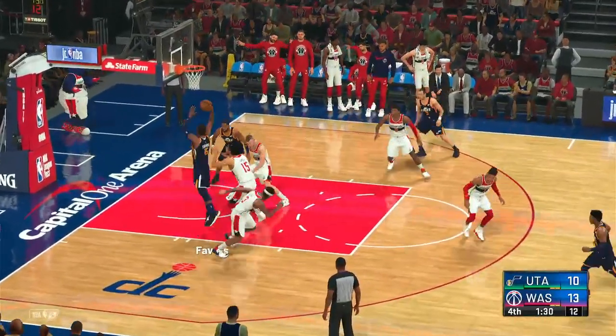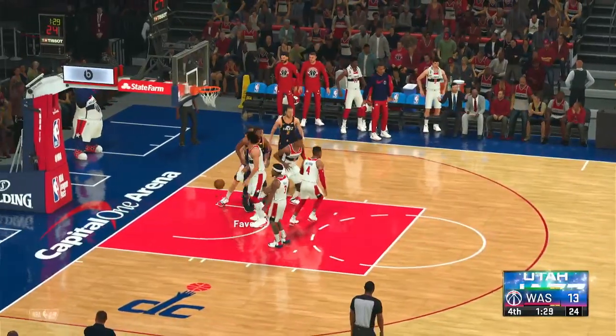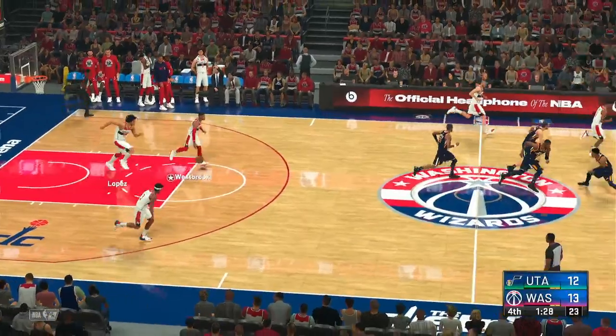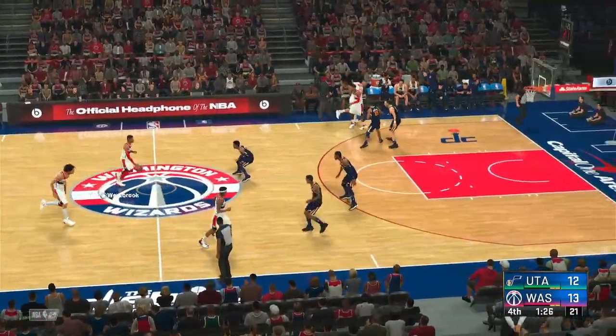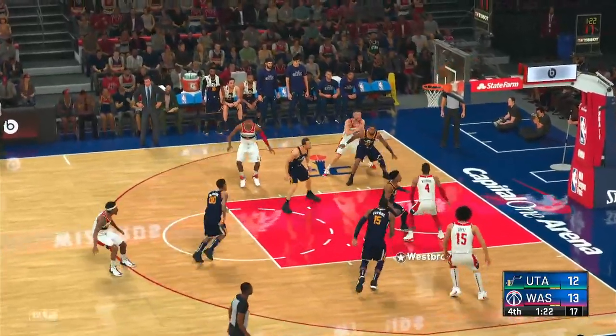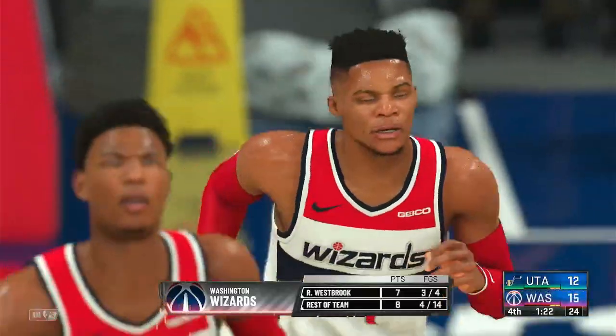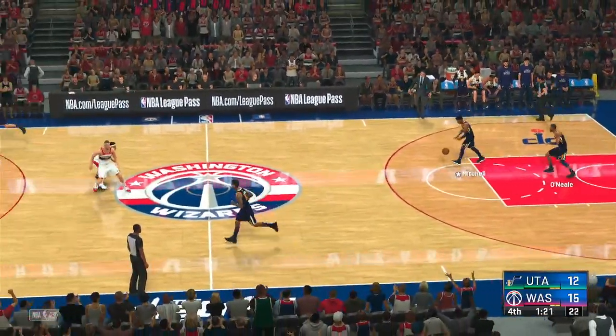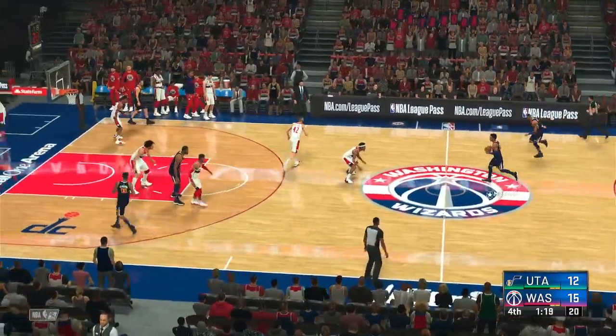But they get it back. And that one's good by Favors. Well, you like how Favors stays after it in that instance. When he's close to the bucket, boy, he's great at hustling for these second chance points. Westbrook. Good. Nice job down low. Westbrook's got the lead back up to 3 now for the Wizards. The Jazz shooting around 40% from the floor here.